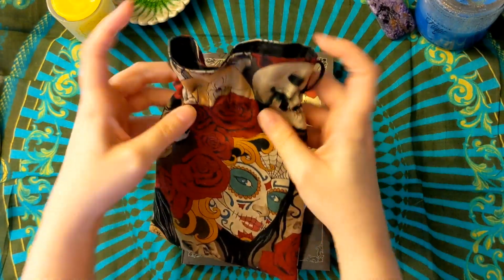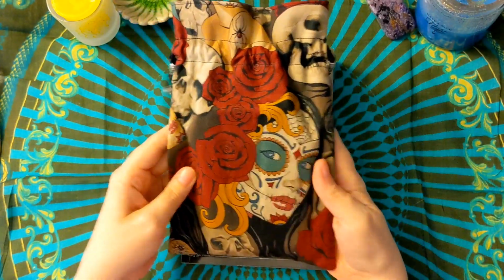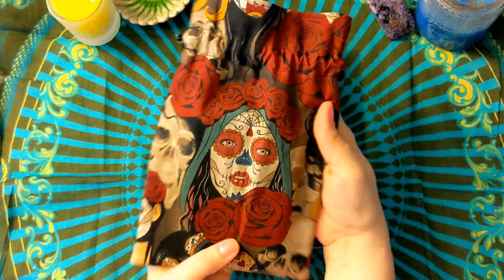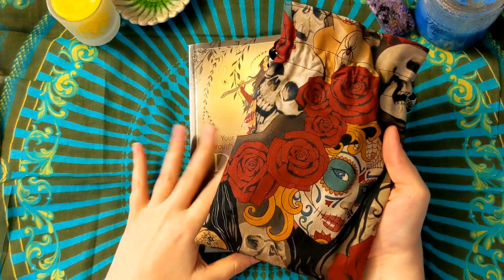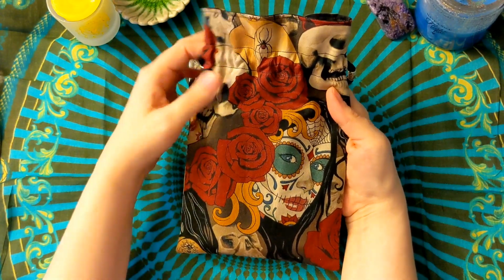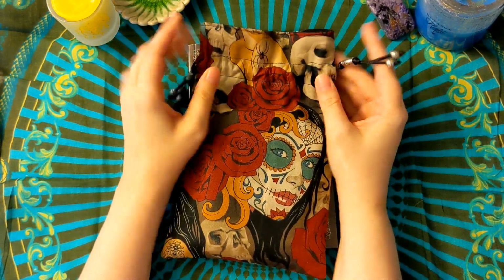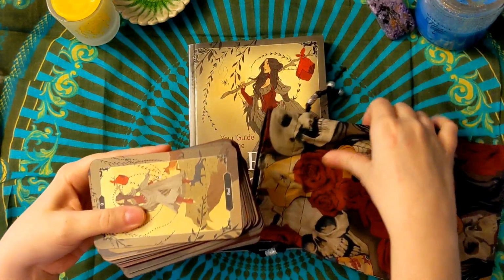The bag I chose for this deck is very out of character for me. It's super creepy, but it's also just really beautiful. It's from Third Eye Tarot bags on Etsy. Actually, I have 3 different bags I'm going to be showing with different things, and they're all from that same shop. So I guess that was my favorite tarot bag shop for July. But let's take a look at the cards.